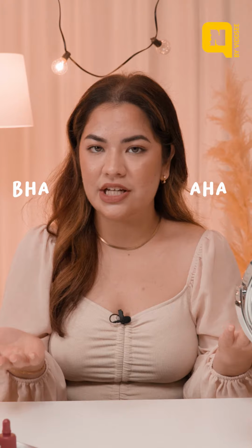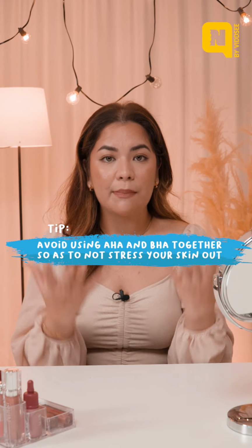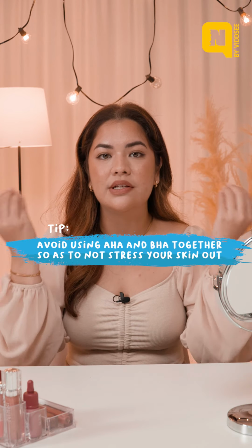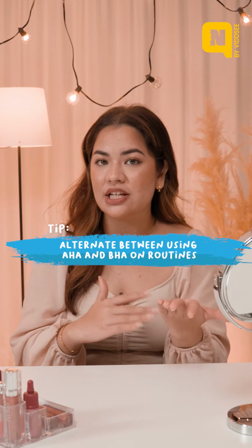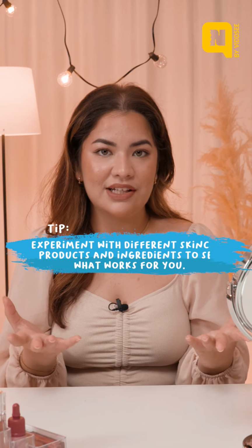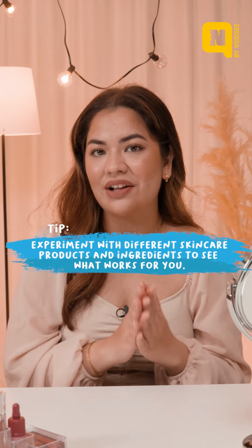So if you want to use AHA and BHAs, I don't recommend using them together because they are both chemical exfoliants and you don't want to stress your skin out. What you can do is rotate them daily, so you can use AHA first and then BHA. However, you should definitely try and incorporate all these products into your skincare, and eventually you'll figure out what works best for you. Skincare definitely takes time, and it also takes trial and errors.